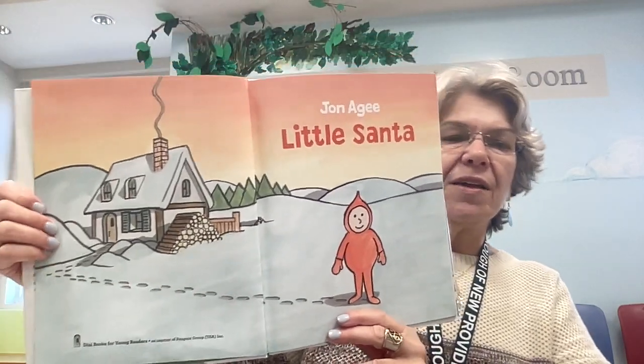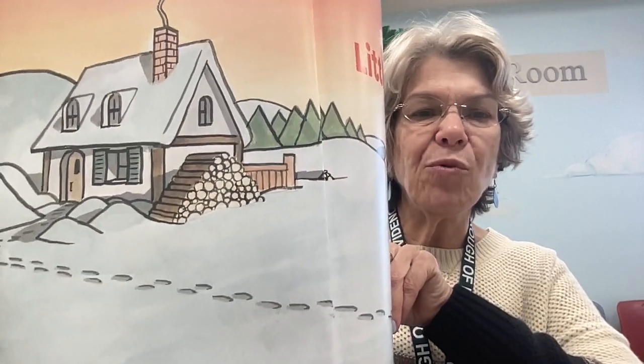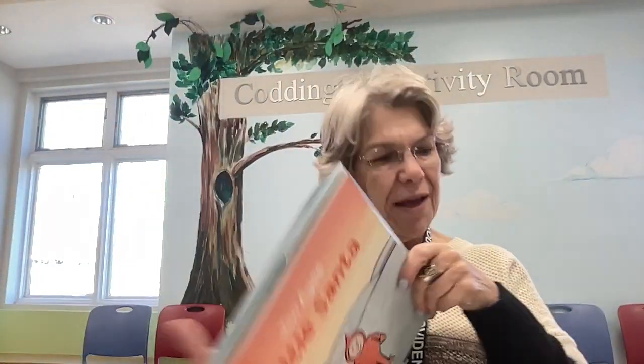And here is Santa in front of his house. Look at all the logs. I guess the way they keep warm is burning logs in a fireplace. People in the country do that, especially in the North Pole.